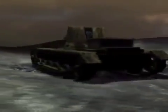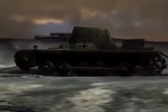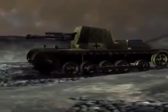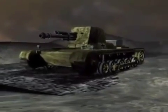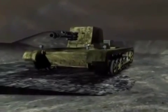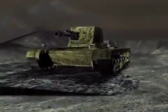Although the 4.7 was more effective than the puny 3.7, which originally equipped the Panzer III, it was still feeble compared to the 75mm gun of a Russian T-34. In addition, the open fighting compartment gave only limited protection to the crew. Another problem was the instability of the top-heavy assembly. Frequently, these tank hunters simply toppled over.